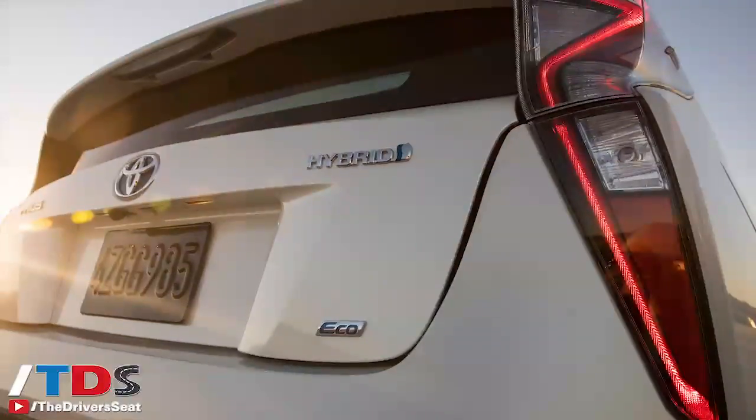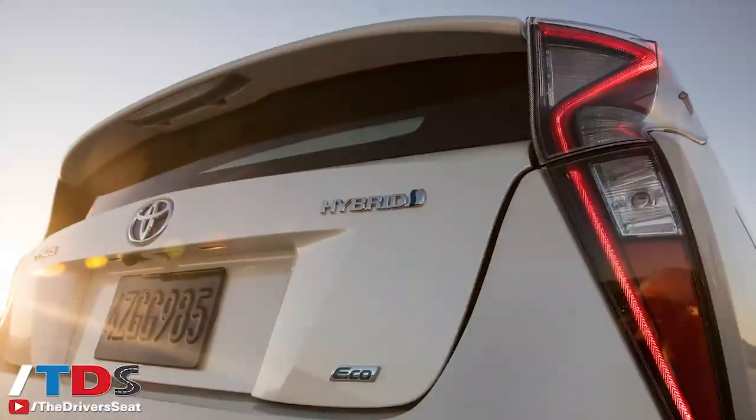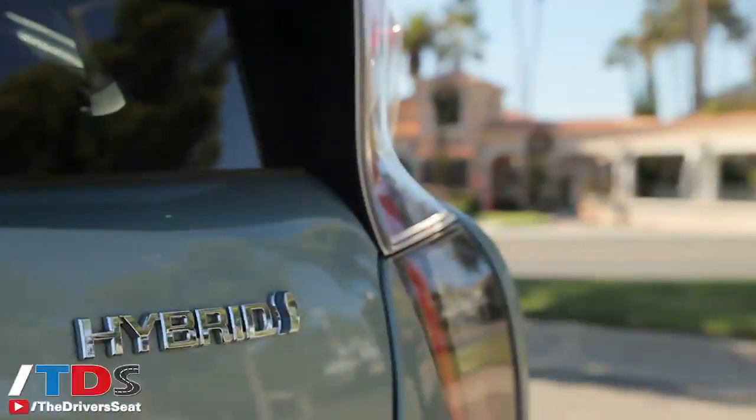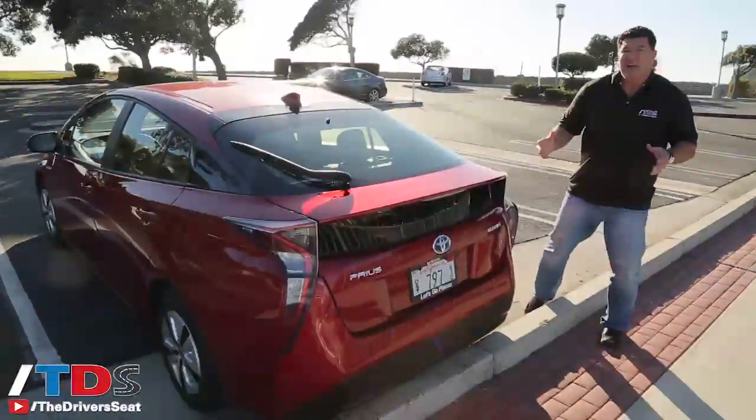Moving back here, you can see that same edginess in the taillights, a lot of LEDs going on. This thing is very edgy from a styling perspective. They really want you to know you're driving a hybrid. But some of the biggest changes have been underneath.